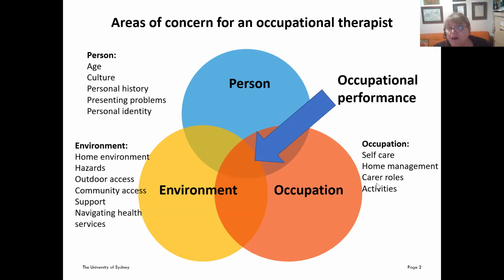So there's going to be a whole range of things that an occupational therapist would be asking about when they see an older person. And for us, we're interested in helping somebody gain the best level of occupational performance in their situation. So that's where the person, the occupation and the environment come together. And everybody's occupational performance is going to be influenced by one or all of those aspects of being able to do what you want to do. So I just wanted to remind you of that.